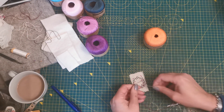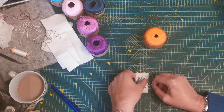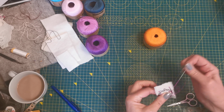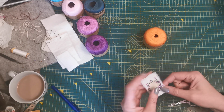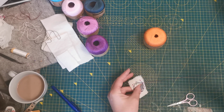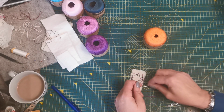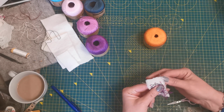I'm sort of glad now actually that I didn't put the wood in behind, because these are tiny little stitches that would have been, you know, not difficult, but wouldn't have been quite so easy if the wadding had been at the back.